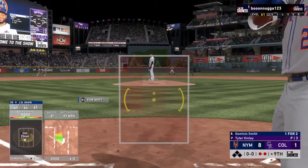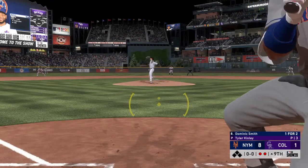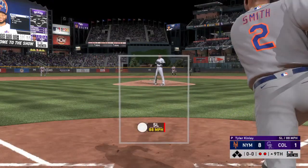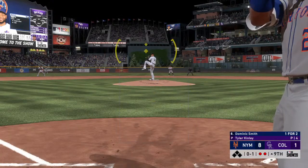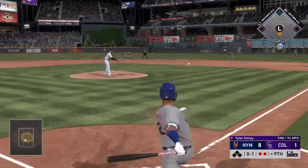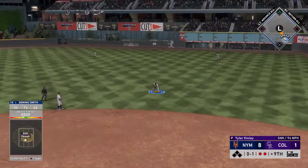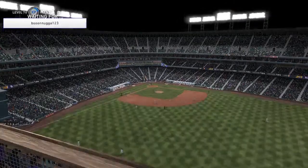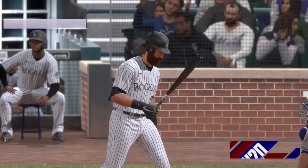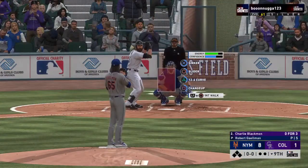Next up for New York, Dominic Smith. A hit in 2 tries for him so far. Just gets a piece of it, strike 1. 0-1 count. Here's the pitch. Ground ball right into the shift. McMahon fields it cleanly. Throw to Murphy. He'll take care of him, and that... All set for the bottom of the 9th.